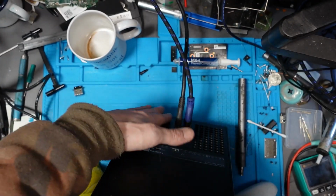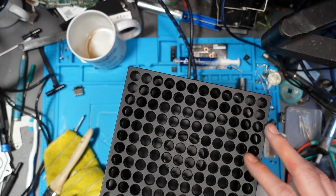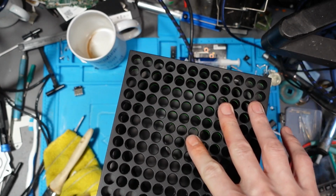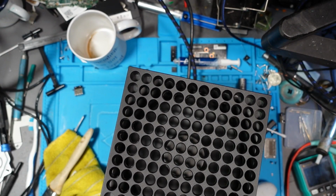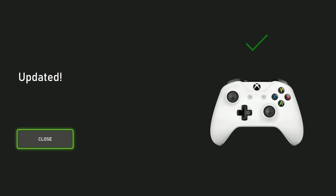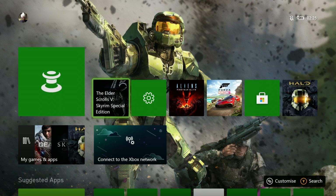But that's what I'm talking about. That's an absolutely fantastic win. I do need to test it in 4K. I also need to test and make sure the disk drive is working. Shame we didn't get a disk. Never mind. And there we go. Controller is updated. Like I said, I need to test it in 4K. I don't think I'm going to get 4K outputs on the capture card. It is a 4K capture card, but I don't think I'm going to get 4K output.